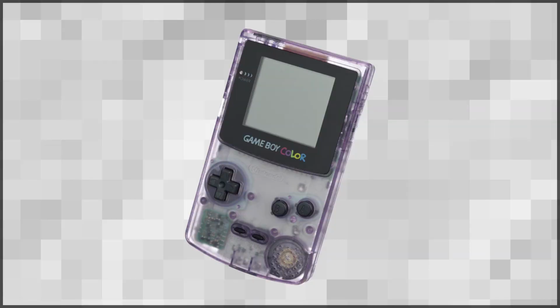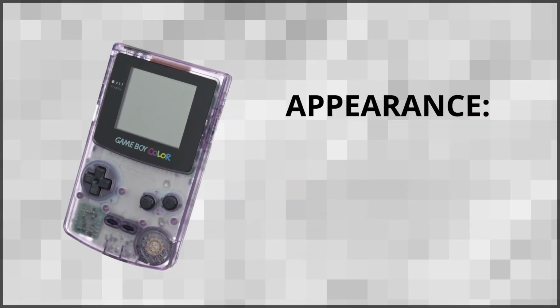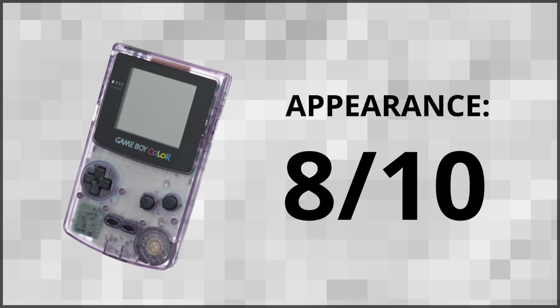The Game Boy Color. Appearance-wise, it again looks pretty similar to the Pocket. Obviously, there are a few differences, but none of them are really notable enough to me to change the score. It does keep that OG Game Boy form factor, which was honestly just perfected from the start, so there wasn't really much reason to change it. So for that reason, it gets an 8 out of 10.